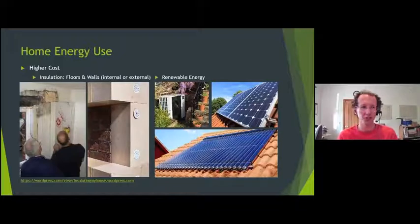And then we could consider renewable energy technologies. And again, I'm going to talk about those in a few slides' time as well. It's worth saying at this point that I've written a blog which details how we fitted internal wall insulation in our house. So there's a link to it there, which I can put in the chat at the end of the discussion as well.